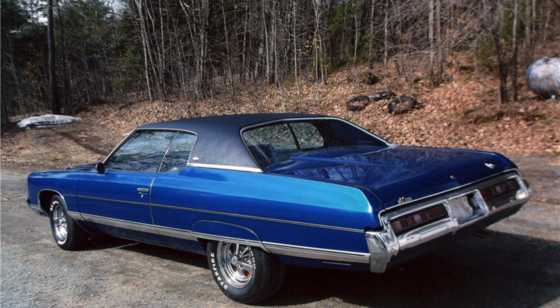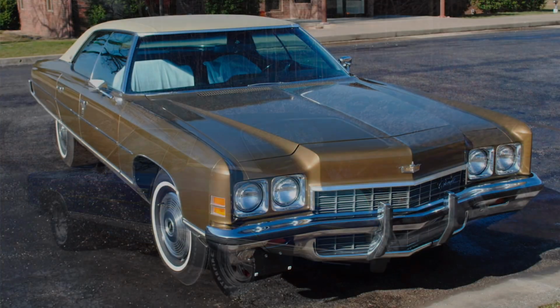Interestingly, this top dog 454 cubic inch V8 was actually the most powerful big block that one could get in a General Motors full-size vehicle. The Olds and Buick big blocks of this era were making about 225 horsepower with single exhaust, 250 horsepower with dual exhaust, and the Cadillac 472 and 500 cubic inch V8s were making 220 and 235 net horsepower respectively.